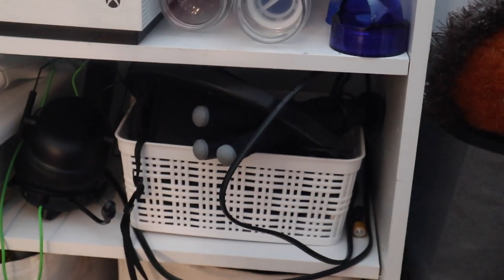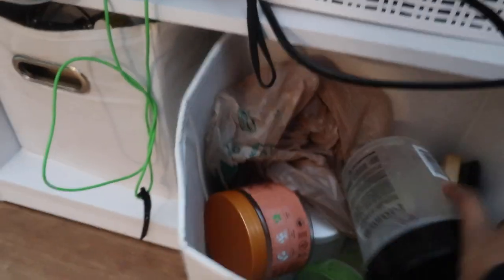Here I have all of my technology stuff regarding YouTube and just stuff for my camera. I have that there. This container, I have all of my, and here I just have some more hair care stuff. This is my hair care, but it's stuff that I don't use on a daily basis. It's just stuff that I have. That is my room. I really hope that you guys like it.